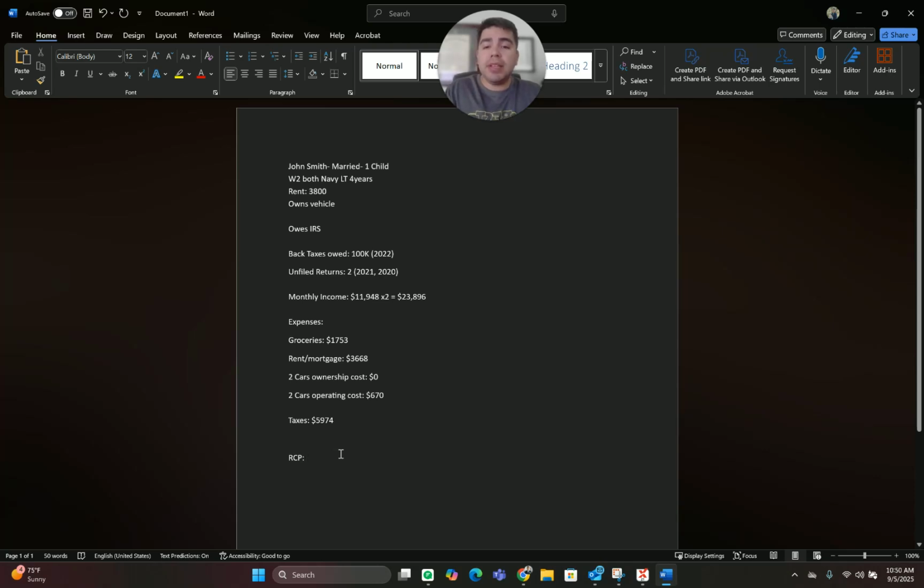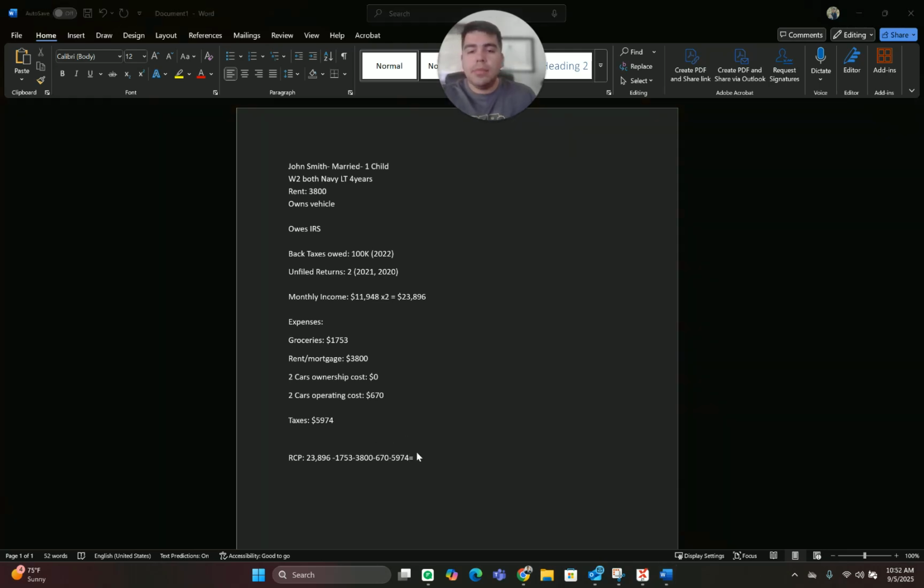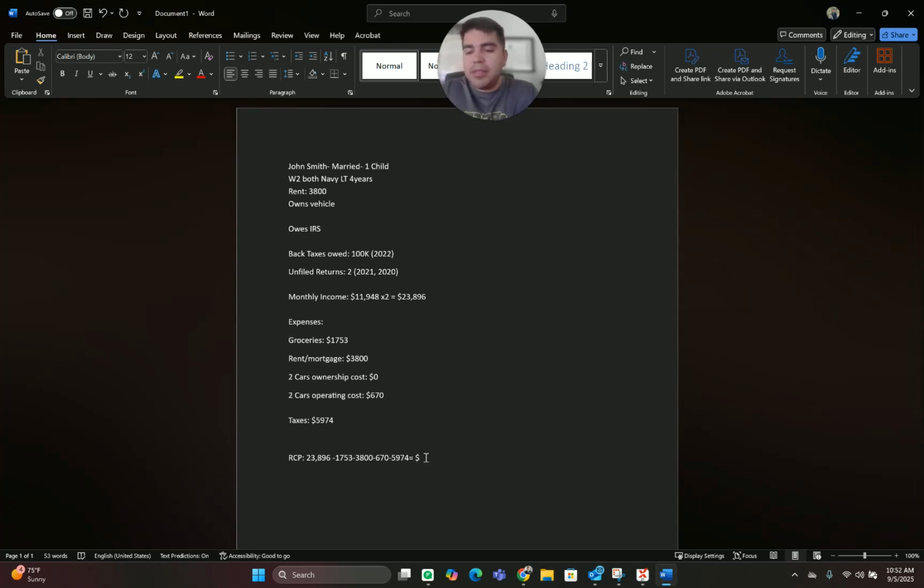So here we go. So our monthly income was $23,896. And then we're just going to subtract all the allowable expenses the IRS allows us to take. So take away the $1,753, take away the $366. Actually, no, this is our rent, so we're going to change that to $3,800. Minus our operating costs for our vehicles, and minus our taxes. Okay, so I did the math, and this turned out to be $11,699.